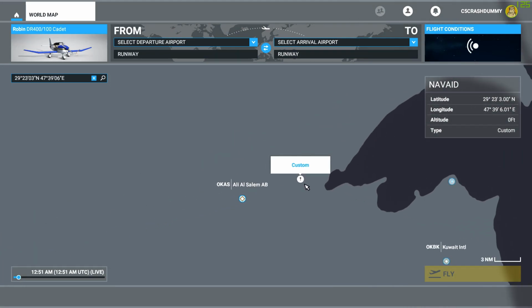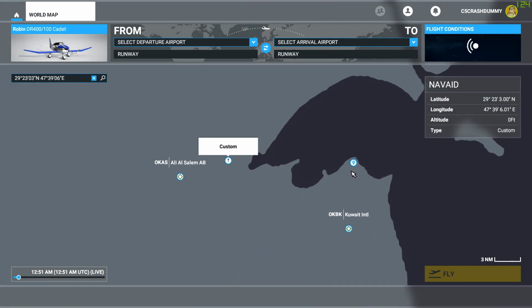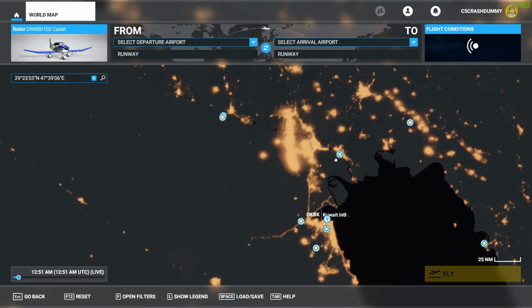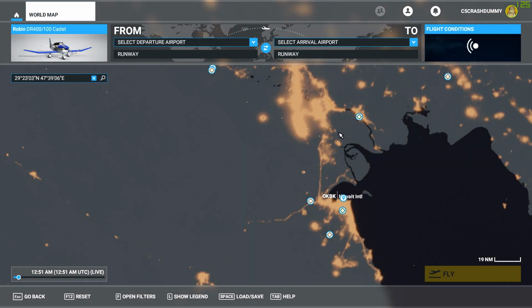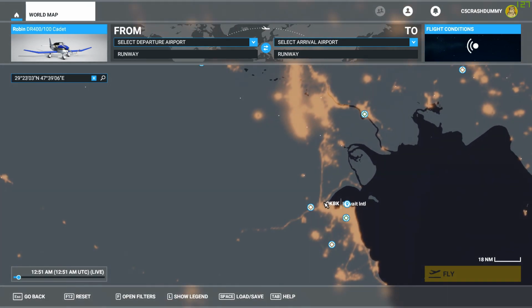Okay, so Kuwait City's here, and let's see, wow, look at all that light. Abadan. I'm going to have to check some of these other maps to see where we need to go. Is that the highway there? Is this Basra?